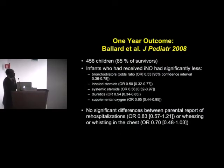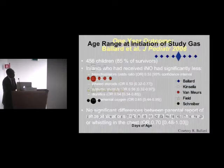They also looked at the one-year outcome of their RCT, with 85% survivors. Infants who had received inhaled nitric oxide required fewer bronchodilators, inhaled steroids or systemic steroids for their lung disease, diuretics, and supplemental oxygen. But in terms of respiratory outcome, there were no significant differences in parental report of rehospitalization or signs of asthma.